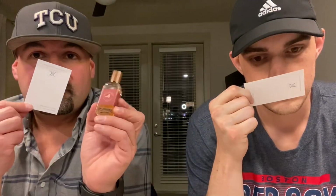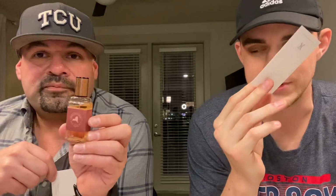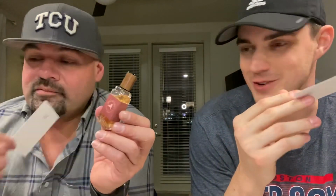Oh my Lord. Oh yeah. Give it a little bit of longevity. Okay. I think this one actually might smell like whiskey. This one, it's more boozy. Yeah. Maybe it's just the alcohol because you sprayed it so many times. That's true.